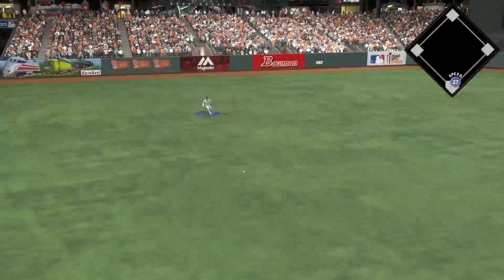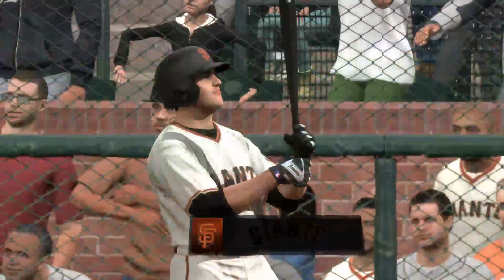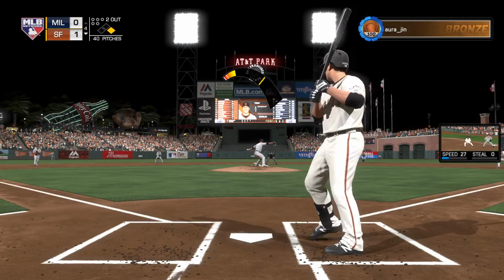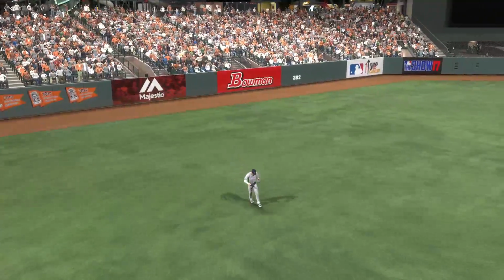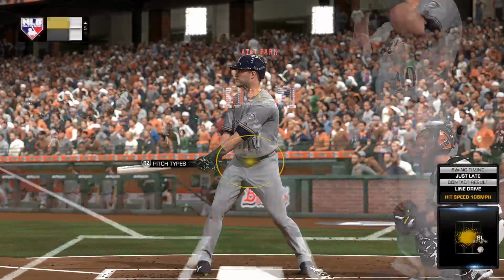Hot shot towards the hole. And that is in there for a 2-out base knock. And that brings up Scott Schebler. Flied out in his first at-bat, so make him 0 for 1 so far. Line drive to left. And Martinez will make the catch to retire the side. And up next will be Brett Nicholas.